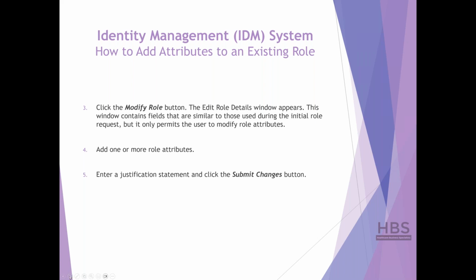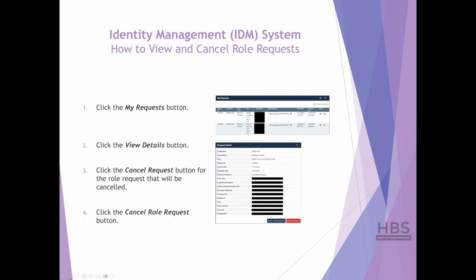Okay, Mark. The last topic is how to view and cancel role requests. If you'll remember back to the beginning when I was showing the little man with the 2 counter, that's where all those requests will be housed. You can view details of the request, cancel it, or approve it from this section.